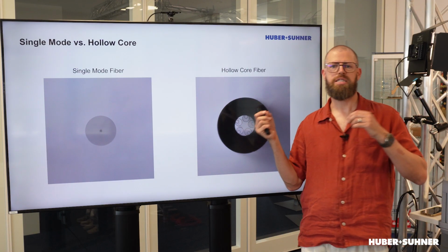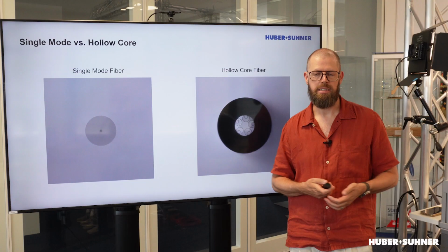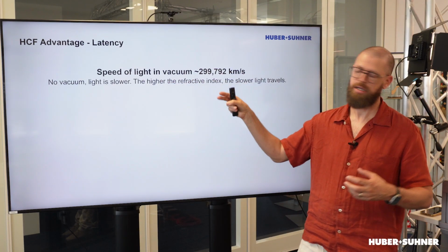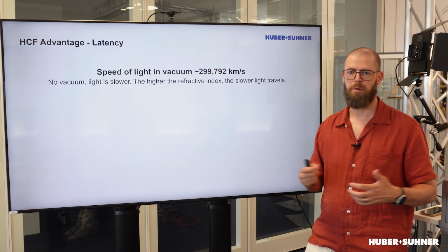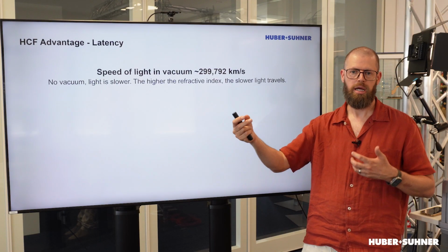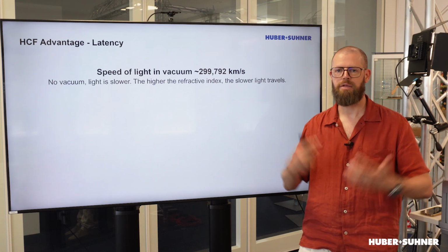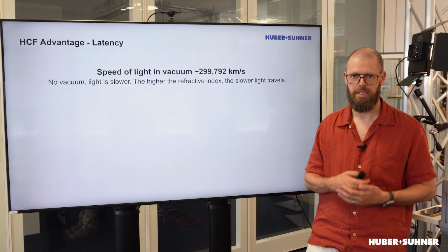Now, the fact that we're sending light through air and not through the silica glass itself makes a big difference. Let's start off by having a look at the latency. The speed of light in vacuum is roughly 299,792 kilometers per second. But if the light is not traveling through vacuum, but through, for example, glass or air, it is actually traveling at a slower speed. And the higher the refractive index of the medium that light is passing through, the slower it gets.